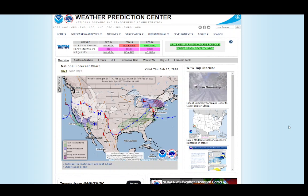You can see that double barrel low pressure system, with snow and a little ice off to the north, and light rain. And again, more storminess out west. You can see that's where the trough is. Let's take a look and see what we've got going on right now.